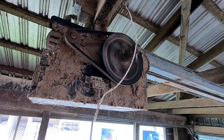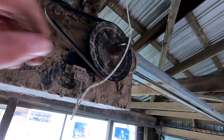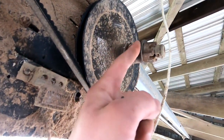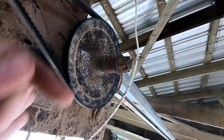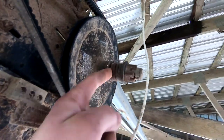Yeah, so it looks like the slip clutch. The belt's turning. The wheel is just slipping on the slip clutch. So I just need to tighten this nut down a little bit. It's designed as a slip clutch. If something would stop it or whatever, it won't break everything. It just slips on the spring. But I'm gonna tighten this nut down a little bit. It'll put some more pressure on here and it'll work.